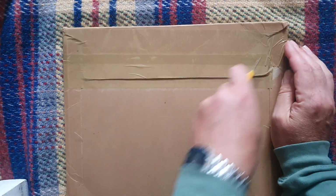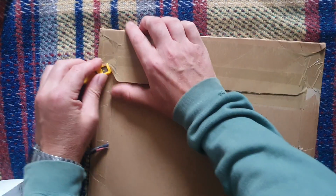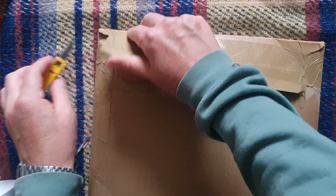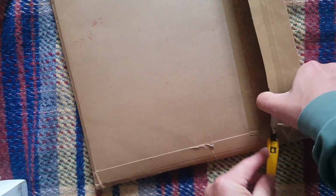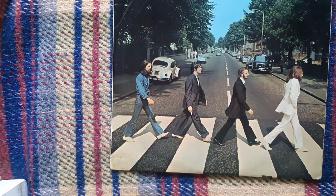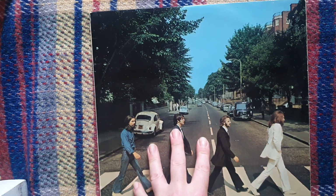Blimey, I wasn't expecting another mailer. Let's see if I can get through this quickly. So it's one of the later Beatles albums. Extremely well sought after. Can you guess what it is? It's what I'm hoping is a nice copy of Abbey Road.